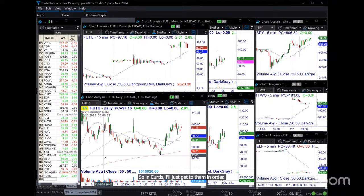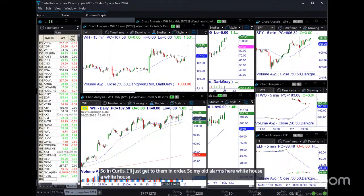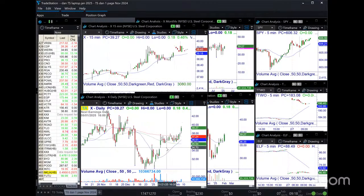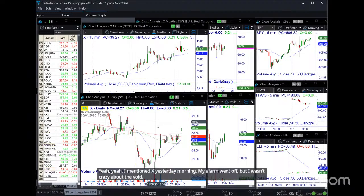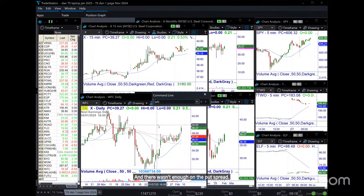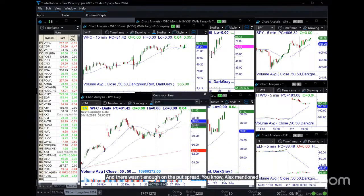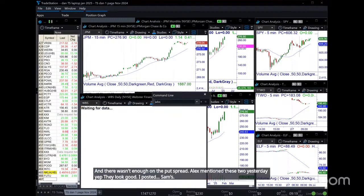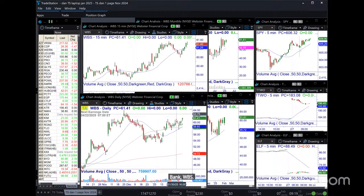So my old alarms here, White House, beautiful igniting gap reversal, beautiful 1, 2, 3, 4. It's gapping up here, so I said sell a third pre-market. Looks great. X, yeah, I mentioned X yesterday morning. My alarm went off, but I wasn't crazy about the void, and there wasn't enough on the put spread. Yeah, Alex mentioned these two yesterday. Yep, they look good.